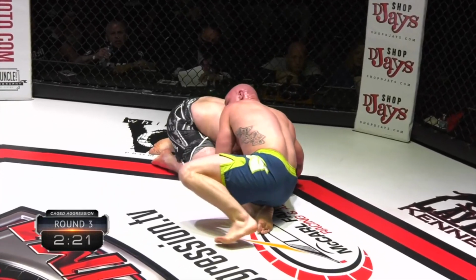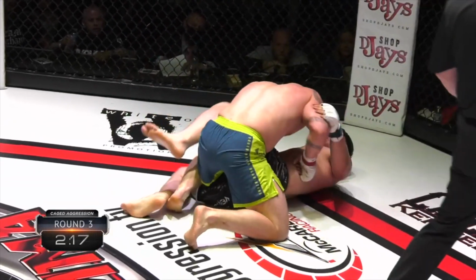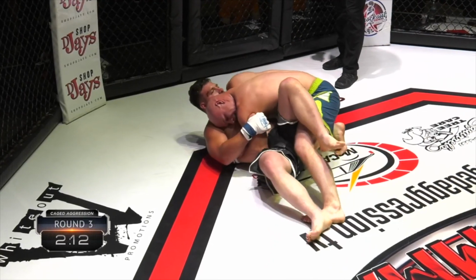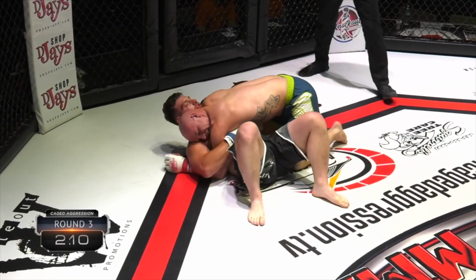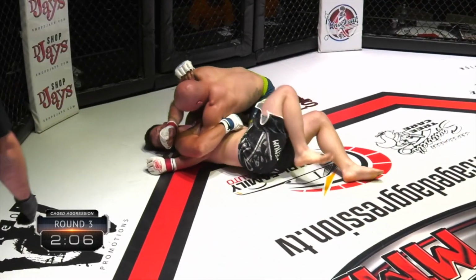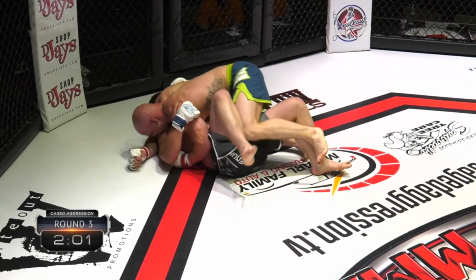RJ did a really good job of sprawling in the first one and avoiding it right off the bat, but a really good snap down. Now he's going to try to turn in, and now you're sitting. Go back to your side control where you want to be. Definitely. This is definitely starting out to be Ethan Soderstrom's round. Well, and this is where, again, RJ needs to bring that knee to his elbow and turn in and start to get that guard back.